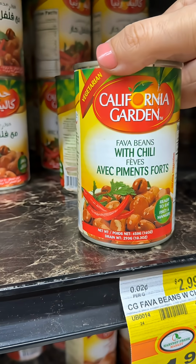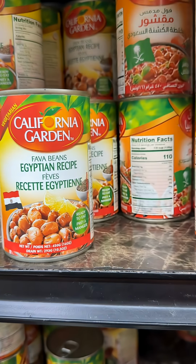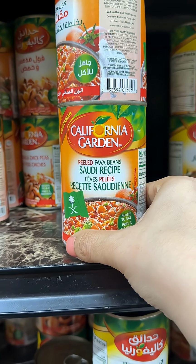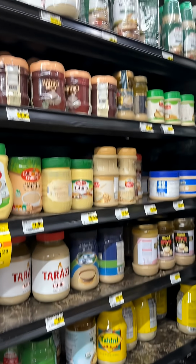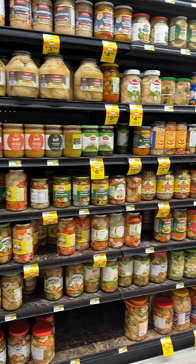I've also shown you guys a dish that we make for breakfast called fool, and you can get it fresh or you can get these cans, and as you can see, there's a little flag on each one. Each region has a different way of making it. Like this is an Egyptian one, there's a Saudi one, there's an Iraqi one. So highly recommend giving those a try. They're all delicious and all just have a different twist to it.